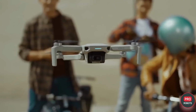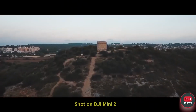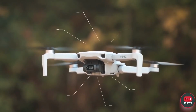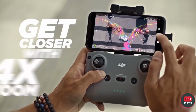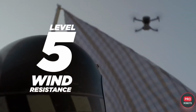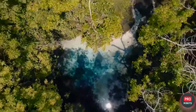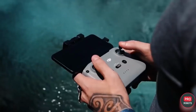DJI introduced the new Mini 2 drone. The ultra-lightweight and compact folding drone provides 4K shooting at 30 frames per second, 10-kilometer video transmission, and a running time of 31 minutes. The Mini 2 can handle wind speeds of 29 to 38 kilometers an hour and soars up to 4,000 meters. The 12-megapixel camera is mounted on a 3-axis motorized stabilizer gimbal.